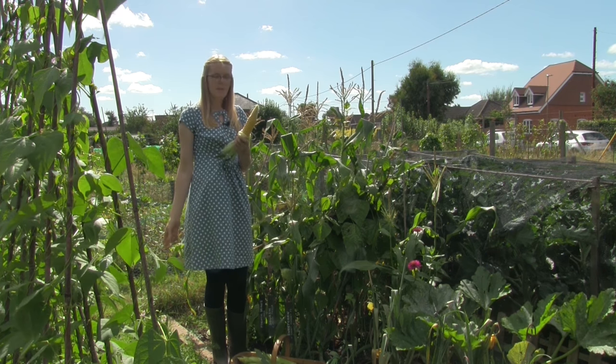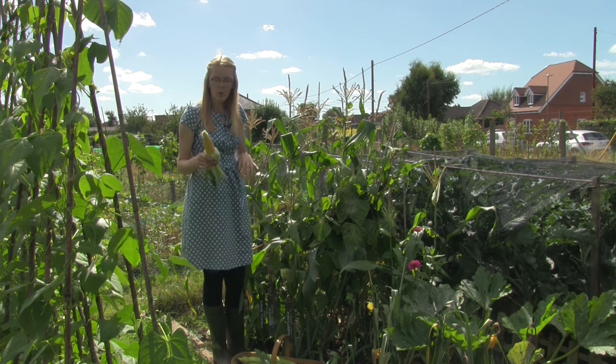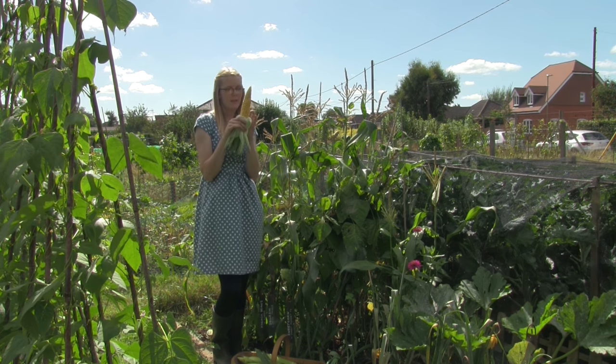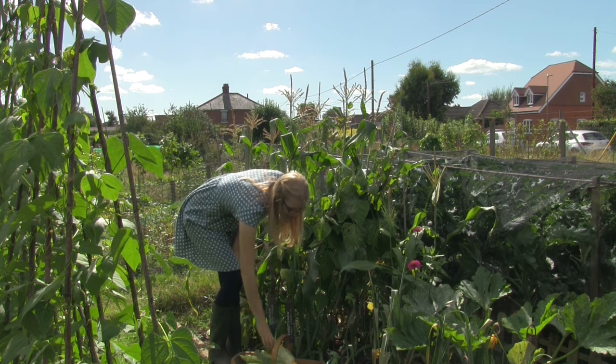I think next year I'm either going to have to make sure they're pollinated by shaking them a bit more, or plant them closer together, really. But the bottom bit is just beautiful. So I'm really pleased with them. It's my first year growing sweet corn, so I'm chuffed.